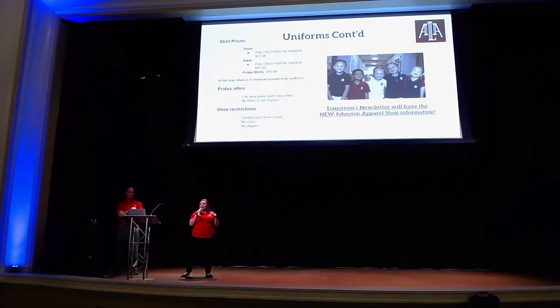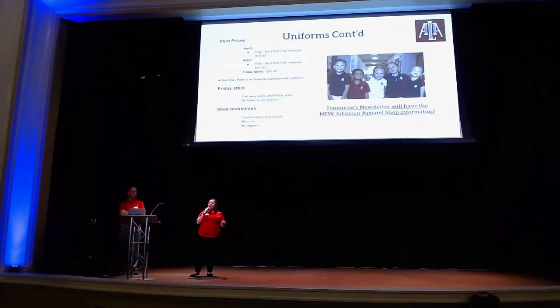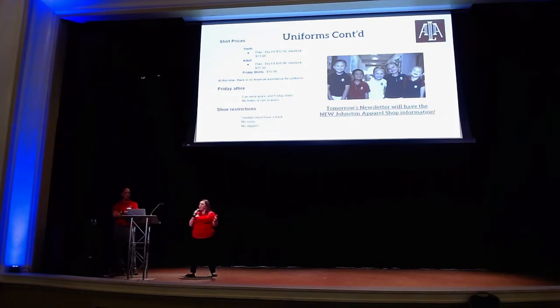And then Friday shirts. Friday attire is what we'll wear on Fridays. It does still have to be an ALA approved shirt, which means it has something ALA on it. We have approved Friday shirts that are going to be available on the apparel shop. So they can wear those on Fridays along with jeans. However, the jeans cannot have holes in them. Even if they have holes, they can't have leggings or tights underneath, and we're not putting duct tape on the holes. Just good, clean pants with no holes in them would be great.